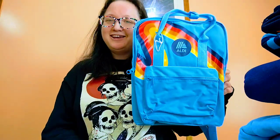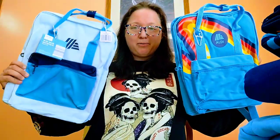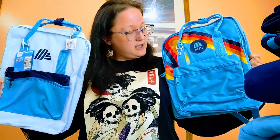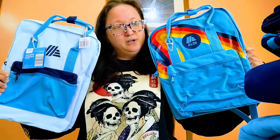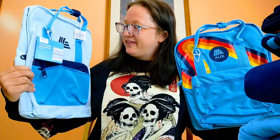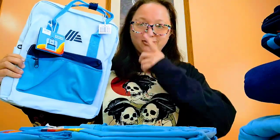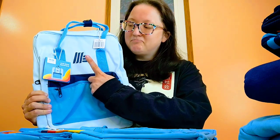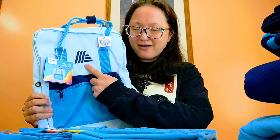And next, I got two of the Aldi backpacks. One with the Aldi name right all over it, and that's the darker blue colored one. And this is the lighter blue. This one doesn't say Aldi, but if you're an Aldi person like me, you know that symbol is Aldi. So if you just wore this out, maybe not a lot of people will know what is on your backpack, but you know what's on your backpack. I got one of each. They're pretty small, but they look like they'll be able to fit quite a lot in them too. So I'm excited for that.